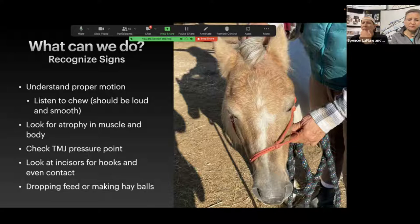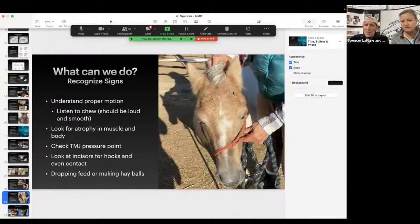You can check the TMJ pressure points. It's very simple. You can actually feel a notch behind the TMJ joint, and then there's like an arch in front of it that you can place your thumb on. Put a little pressure. If there's any tenderness in that joint, the horse will kind of flip its head like a flipper in a pinball machine. Now, there's a person standing alongside of this little pony. I would not be standing in that position when I checked it, because that's where the horse's head is going to flip and catch it. So be aware of that.